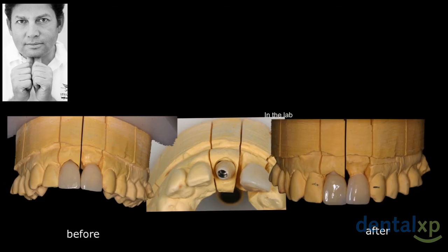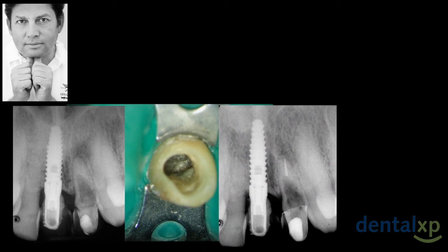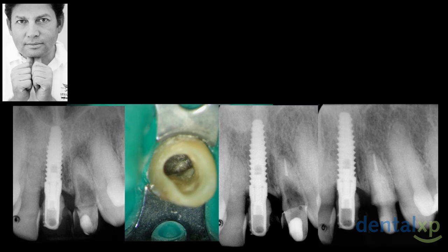And that's what we do, see? Before, after, overcompensating, implant positioning, and creating the space for the emergence profile. The endo was amazing, okay? Penn Endo is amazing. This is Frankie Maggiore. You see, they saved internal resorption. For me, the interproximal height of bone was maintained. And then we could go ahead and treat this patient prosthetically.